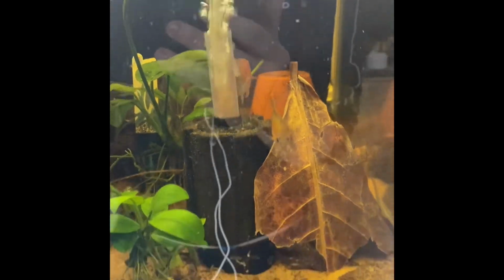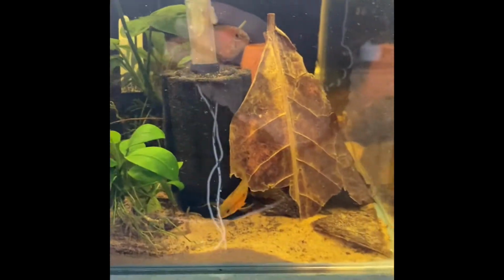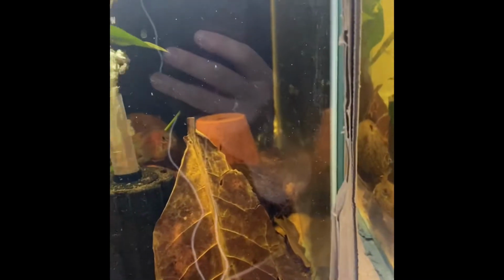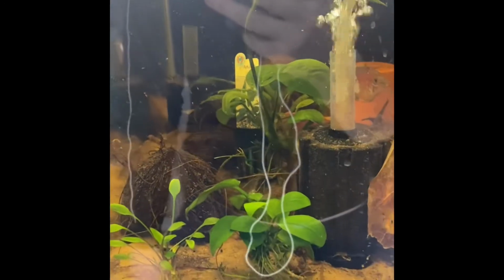So I'm going to give them another couple of weeks, and then I'm going to try a 50% water change where I drain it down to about here, and then fill it back up with really nice cool water to give them that feeling that it's raining, and then that should set him into overdrive. I've just added some more leaf litter, so that's why the water's very dark. So yeah, that's this guy's tank.